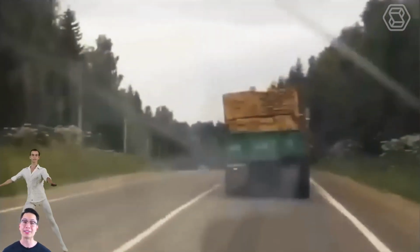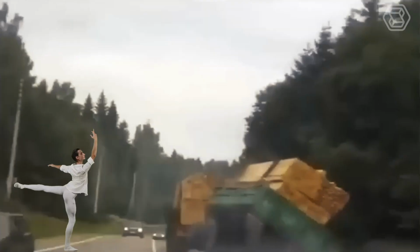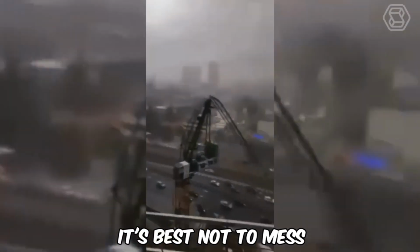With music like this, it would probably seem like a truck just decided to do a little dance in the middle of the road. But dancing on the road is not a good idea. And here's why. With such tall structures, it's best not to mess around too much.